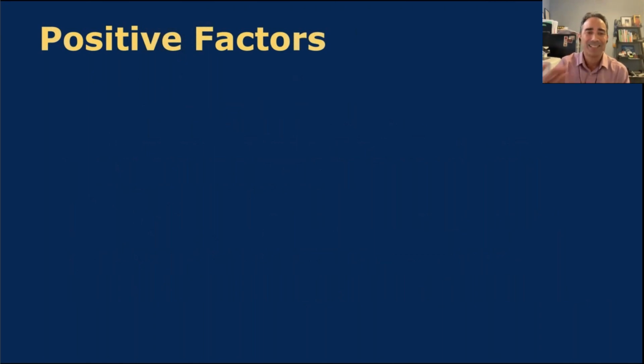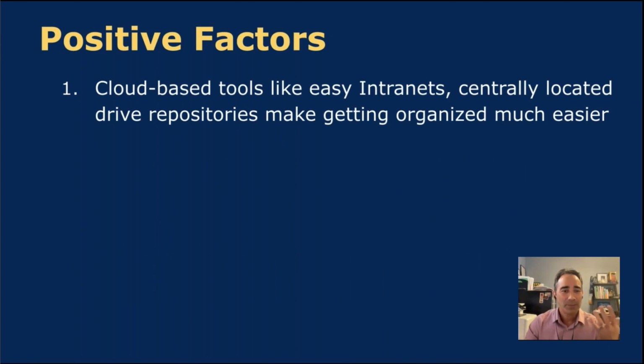Now, before I get into some of this, I do want to talk about some positive factors, which I think it's nice to be positive, right? On a positive level, when you look at things, there's a lot of cloud-based tools out there that really help school districts get organized, and that means you.